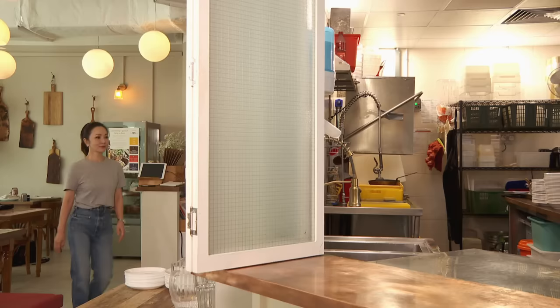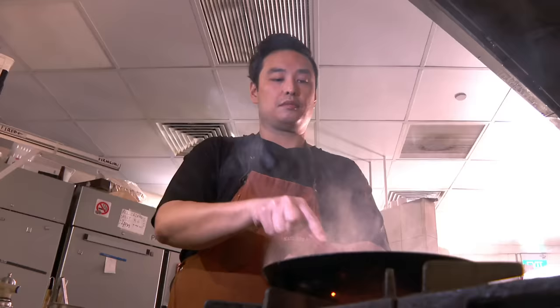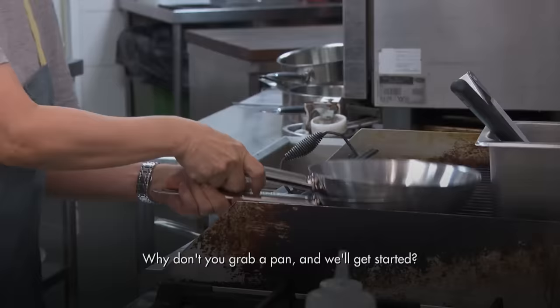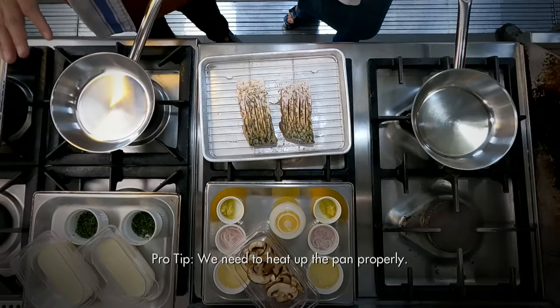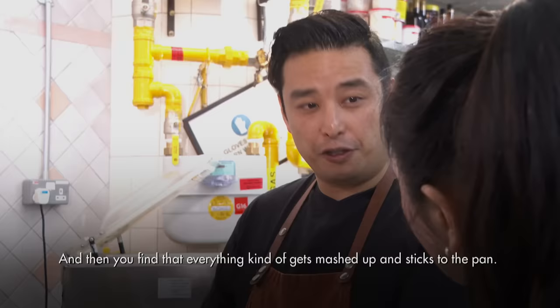So I'm meeting someone who can give me tips on how to cook better with stainless steel. Hey, Anthony. Hi, Diana. Just in time. This is for you. Well, why don't you grab a pan and we'll get started. We're going to sear some fish in these stainless steel pans. Very simple. Pro tip, we need to heat up the pan properly. This is something that a lot of cooks make a mistake at home of doing, and then you'll find that everything kind of gets mashed up and stuck to the pan, right?